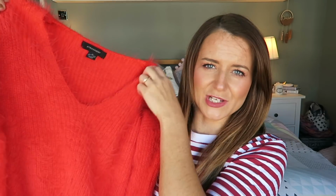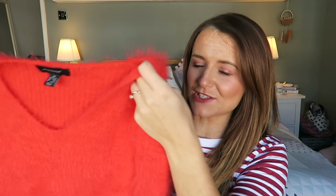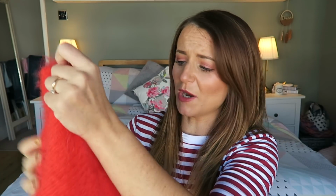At first I wasn't really sure of this neckline. It's a little bit of a V, but it's actually quite flattering on, and I found that I could slouch it off one shoulder. I just think it would look really good with some skinny jeans and some Chelsea boots. Even an all black outfit and then a little pop of colour with this jumper would be really nice. I'm really into reds at the moment, so I really love this. I don't know how much that one was, but I don't think it was very expensive at all.